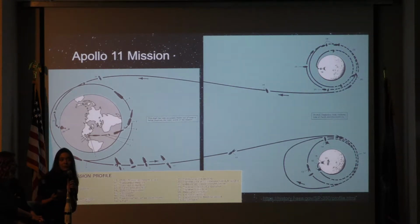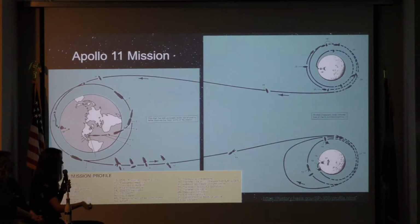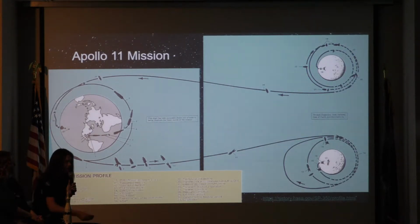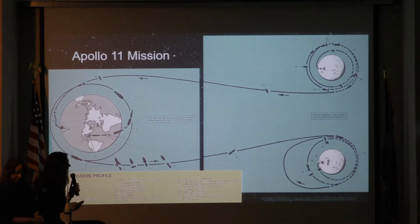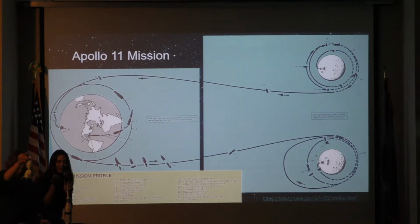One of the cool things about that is how the computer interfaced with the astronauts and what they actually put into the computer and saw. But then Mission Control would also tell them, hey, your numbers aren't looking correct, or hey, your numbers are looking correct, you're looking good. So you see that we turn around, then one person gets left behind in the lunar orbiter as 2 go down to the moon in the LEM, or the Lunar Excursion Module, which we have right here.